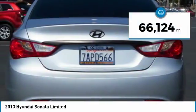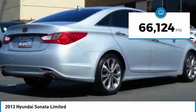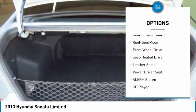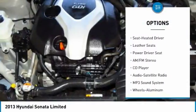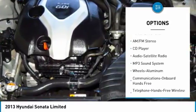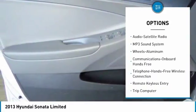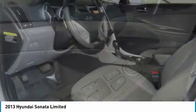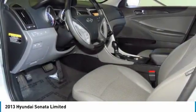This vehicle has less than 70,000 miles. Here are some of this vehicle's great options: navigation system, traction control, anti-lock braking system, air conditioning, moonroof, Bluetooth wireless data link for hands-free phone, HomeLink garage door opener, power steering, cruise control, aluminum wheels.